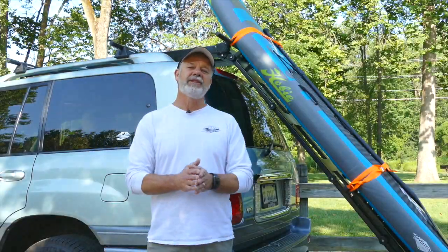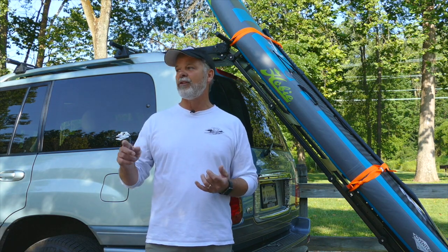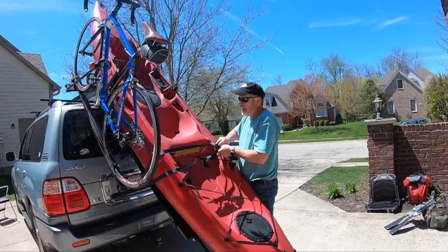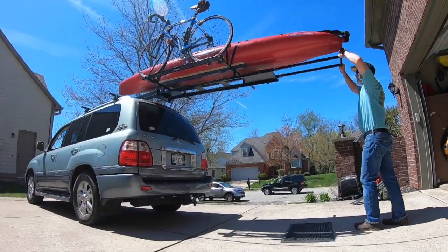Sharks, our business is geared towards the outdoorsy person. The person that likes to take gear, cargo, bikes, kayaks, doesn't really matter what it is. If it goes up on top of an SUV, that's where we come into play.